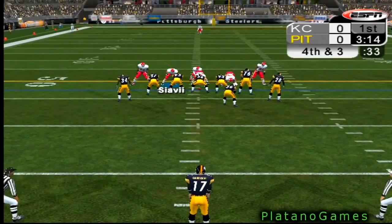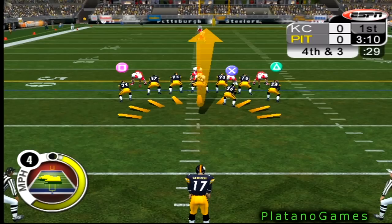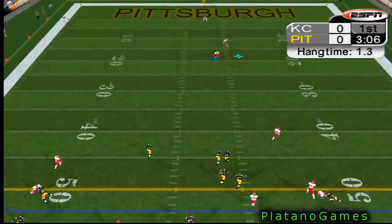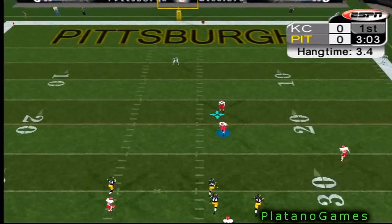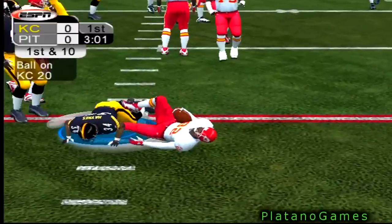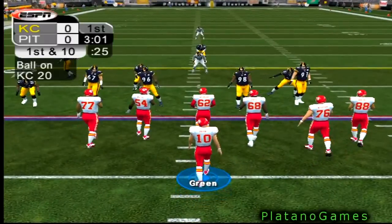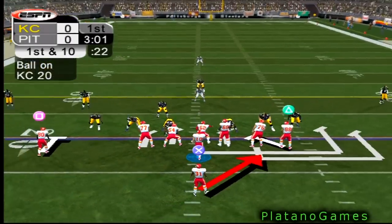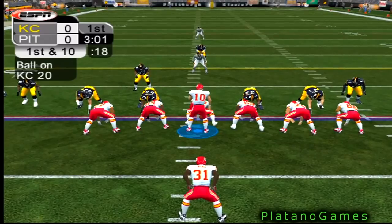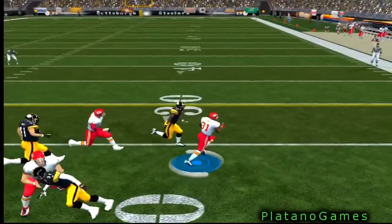Chris Gardocki gets ready to punt this away. Gardocki takes the snap and punts it away. Hall fields the punt at the 17. Tackled at the 20. Dante Hall didn't have much room to work with back there. The special team squad made sure he couldn't respond to that really nice punt. The Chiefs offense will start this drive at their own 20-yard line.